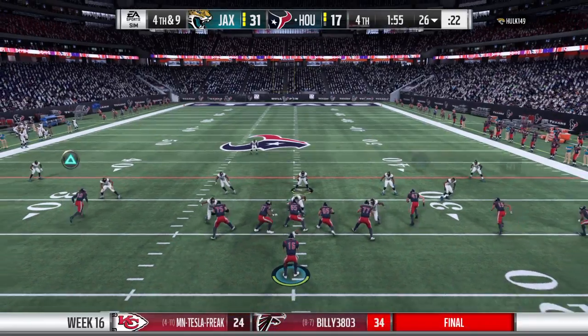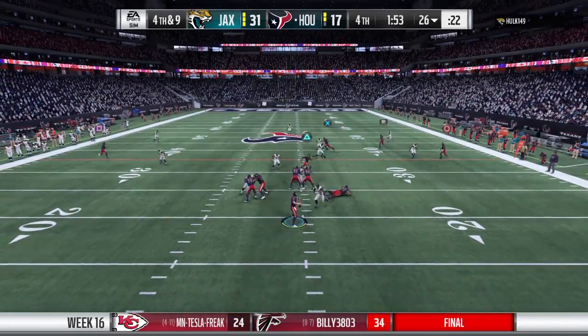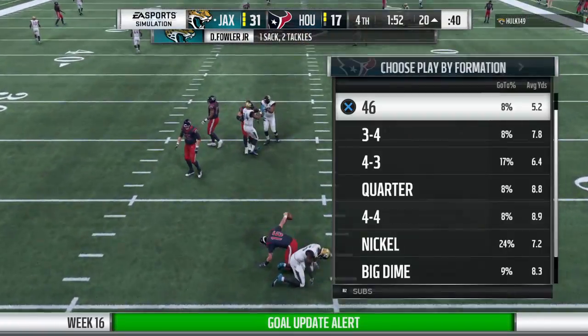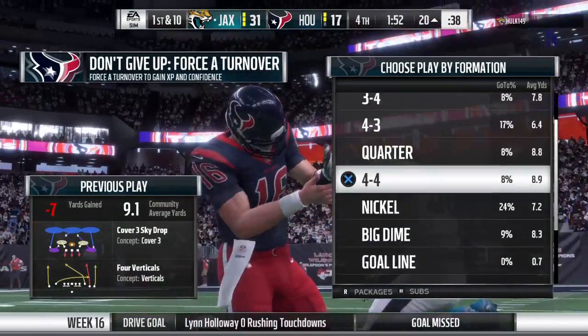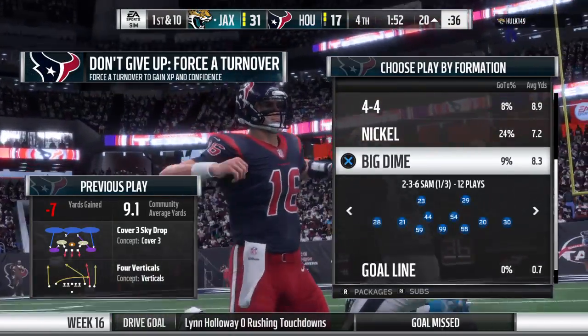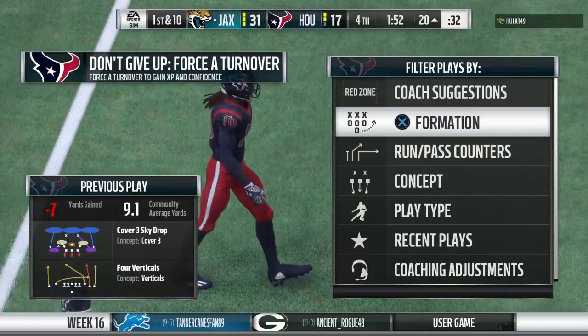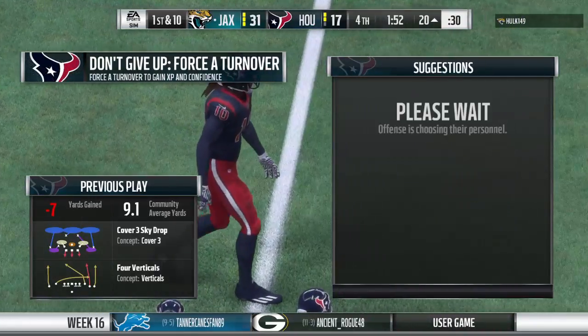Here we go. Got to try it here. He's back to throw. Jaguar pressure and a Jaguar sack. Dante Fowler in there to get him for sack number 9 now on the year. Here comes the Jaguars offense as they get set to go again.